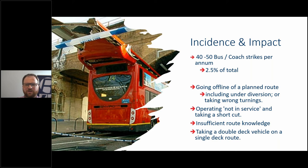To the casual observer, when you've got professional drivers driving high-sided vehicles and public transport vehicles with what appears on the face of it to be quite a lot of signage around bridges, you wonder why strikes actually happen. They shouldn't really be occurring. But there's an awful lot of strikes that are taking place. Typically, there's about 5 strikes a day in the UK. So that's in 2019, there were over 1,700, and there were 14 on one day.